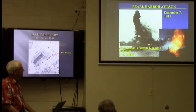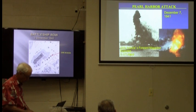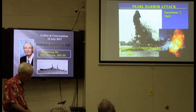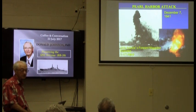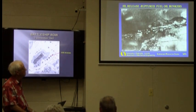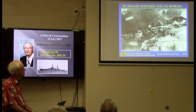So this is an enhanced photograph apparently from what had been originally photographed, so it was kind of revealing to see bits and pieces of parts of the ship and so on that had been blown into the air. A huge explosion that we think we've found evidence of, and I'm going to show you that a little bit later. This is after the attack, of course, on the ship and in Battleship Row, and you can see the oil distributing out from the ships at that time, and that's what caused so much trouble and difficulty in recovery at that time.